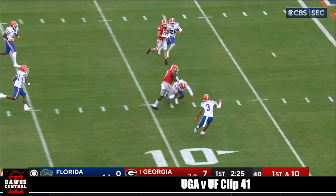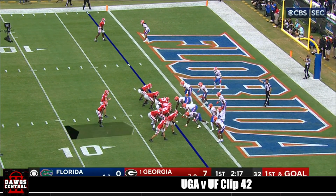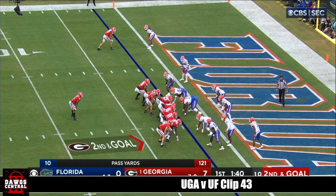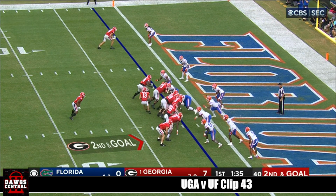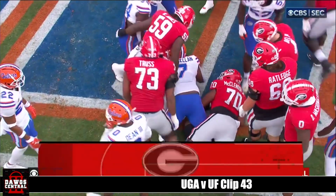Got it down the middle. Darnell Washington still taking Gators with him. More of it in college football. 2 tight ends, it's like having 7 offensive linemen on the field. McIntosh will get stopped at the line of scrimmage this time. That's their 4 tight end group. 2nd and goal at the 2. Kenny McIntosh into the middle of the pile and into the end zone goes the whole group.